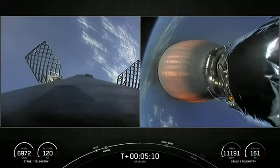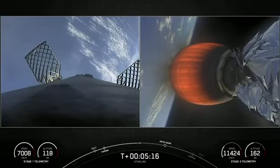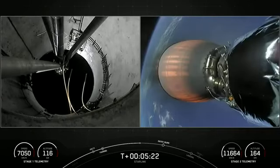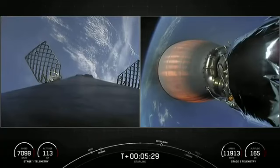Now, the first stage is targeting our drone ship named, of course, I Still Love You, which is stationed off the east coast of Florida in the Atlantic Ocean. We have a view looking out of the interstage. Not too long ago, we had a second stage engine in there, which is what you see now on the right-hand side of your screen.